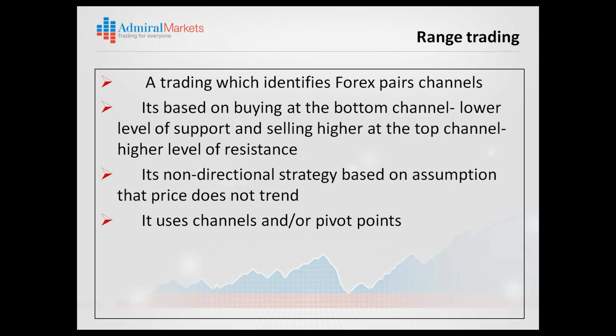So, range trading is a trading which identifies Forex pair channels. Forex pair channels are basically the simple channels which will define the range. If those channels are going upward, we are talking about an uptrend, so that is not range trading. If the channel is going downwards, that identifies a downtrend, so that is not a range tradable pair. A range tradable pair is 90 degrees, it's flat. You need to have a pair which goes flat. That means bouncing off the support and bouncing off the resistance.